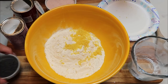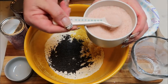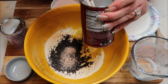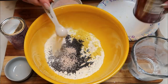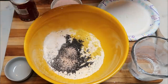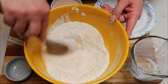So there's my lemon. And then I have 2 tablespoons of poppy seeds, so I'm going to add those. And then I am going to do about 1/2 teaspoon of my pink salt. And we need to go ahead and add our leavening agent. So we need 3/4 teaspoon of both. So there's 1/2 teaspoon and then 1/4 of the baking soda. And we're going to do the same with the baking powder. And then we'll give this all a good stir, get those dry ingredients combined, and then we'll be ready to add in our wet ingredients.